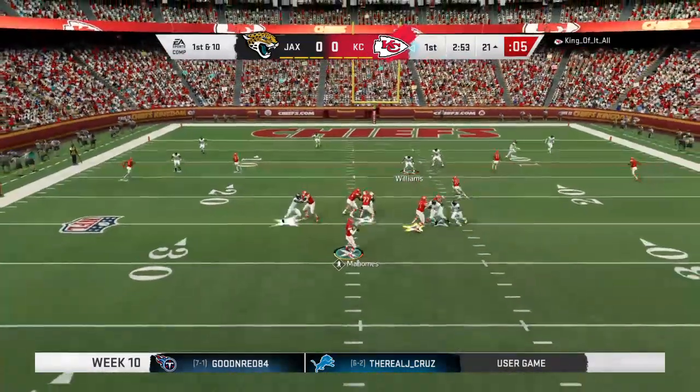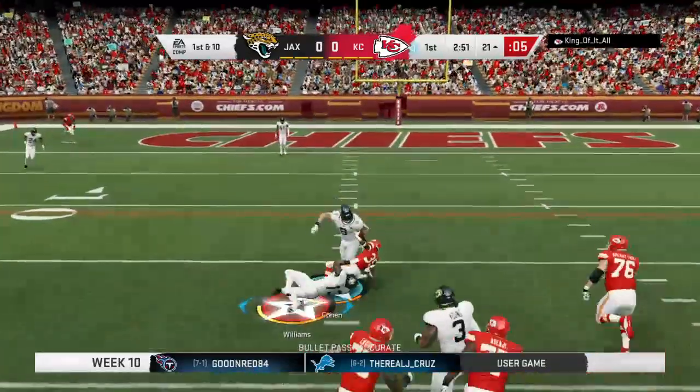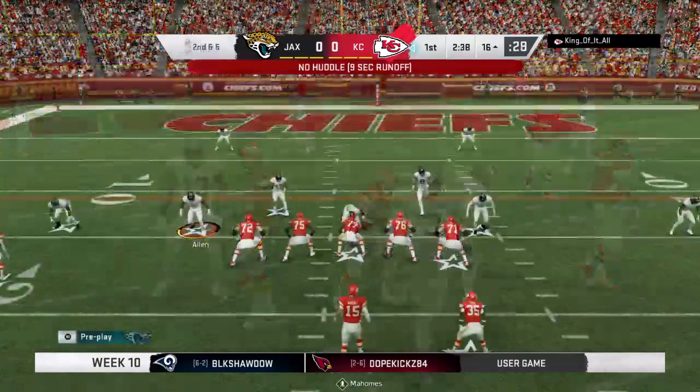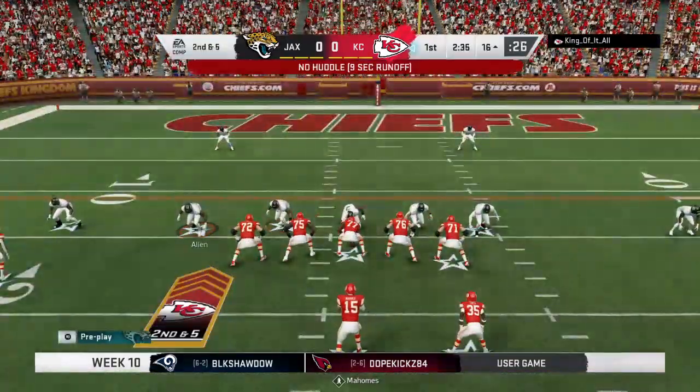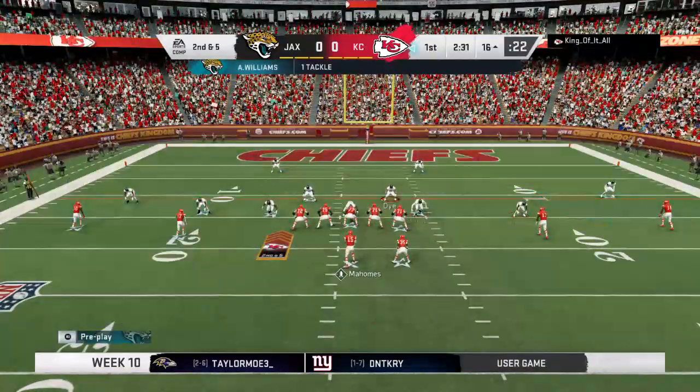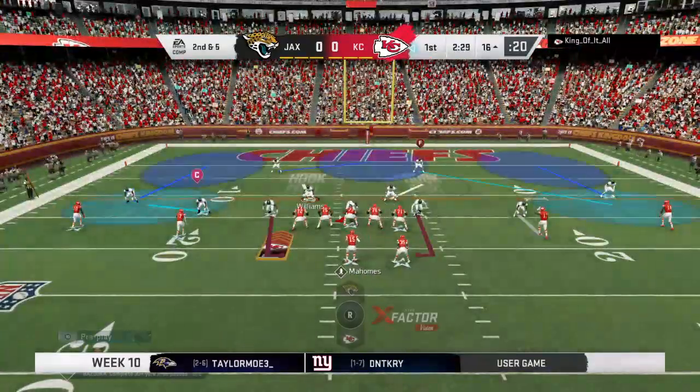Mahomes now on 1st down, and he completes it to Cohen. And he'll take it down here just shy of the 15 at the 16-yard line. It's a gain of 5, and that'll make it second down. At the Jaguars' 16-yard line.